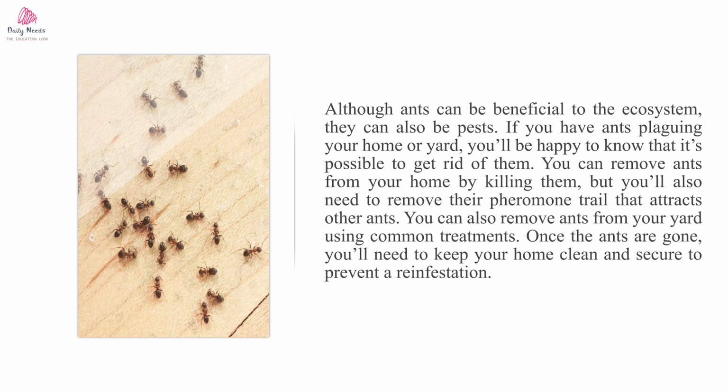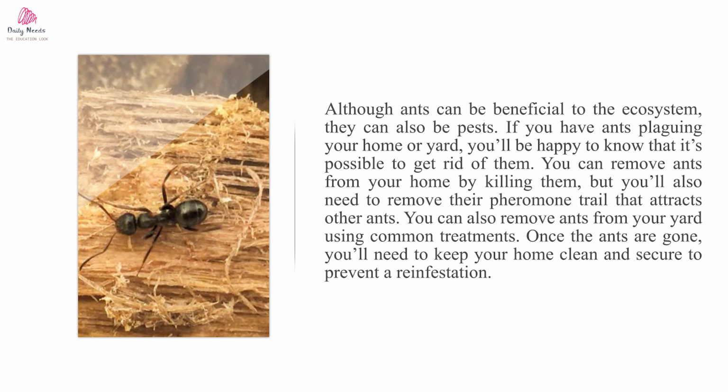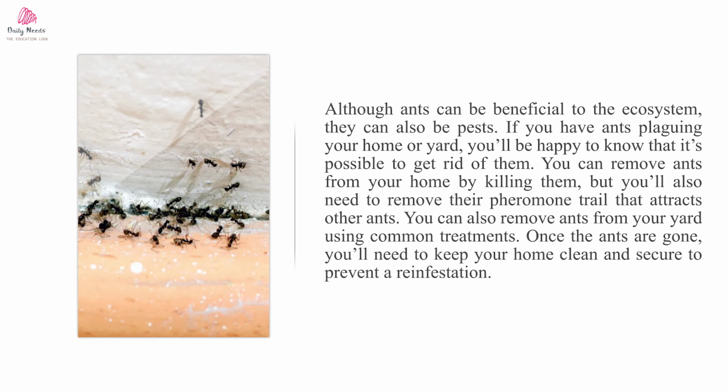Although ants can be beneficial to the ecosystem, they can also be pests. If you have ants plaguing your home or yard, you'll be happy to know that it's possible to get rid of them. You can remove ants from your home by killing them, but you'll also need to remove their pheromone trail that attracts other ants. You can also remove ants from your yard using common treatments. Once the ants are gone, you'll need to keep your home clean and secure to prevent a reinfestation.